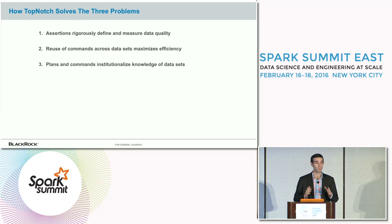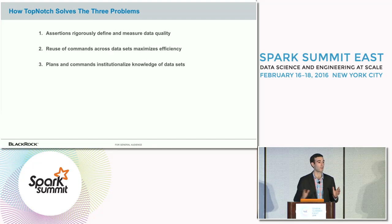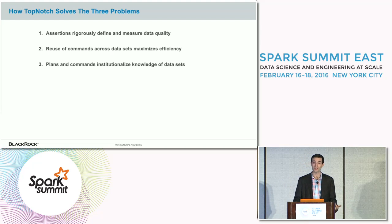And finally, we want to ensure that we institutionalize our knowledge. One data expert quality controls the data set, and everyone learns from that. That's why your plan and your related JSON files are your summary. A new user comes into a project. They look at a plan. They say, these are the 7 commands that are associated with it. They look at those 7 commands. Now they understand all the conditions for validity and all the manipulations associated with it. So we're documenting and scaling up that documentation for your data sets.